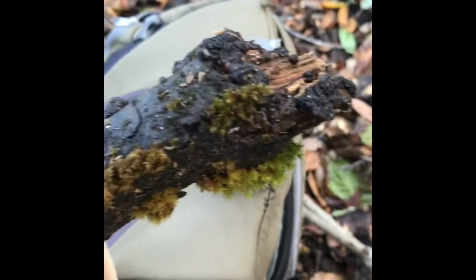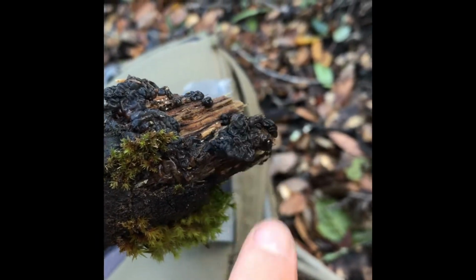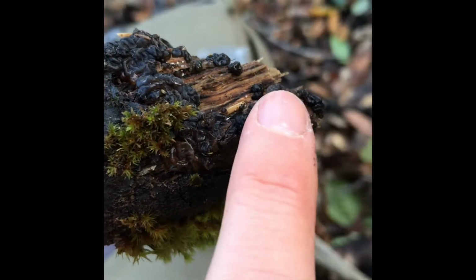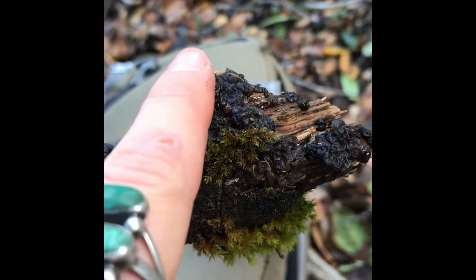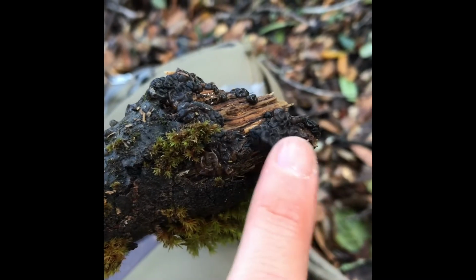So I found this stick, and I won't take it home because it's interesting, but I think these are called jelly fungus, jelly fungi, and they're really squishy. They look like brains. I believe the wood ear fungus, which is edible, this is not it, but the wood ear fungus is a type of this jelly fungus, and Gary at the farmer's market sells it, and it's delicious. And this big old guy, full of bryophytes too.